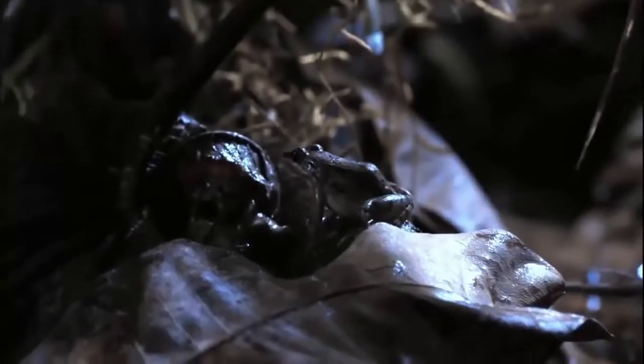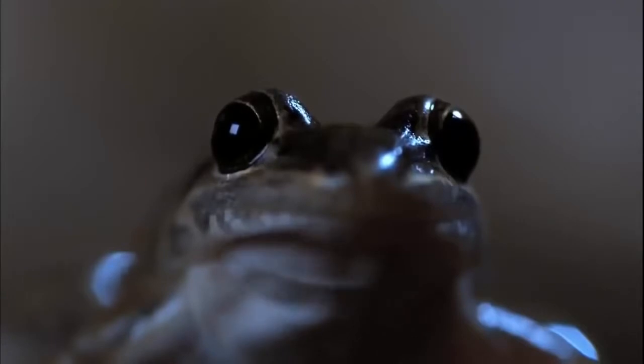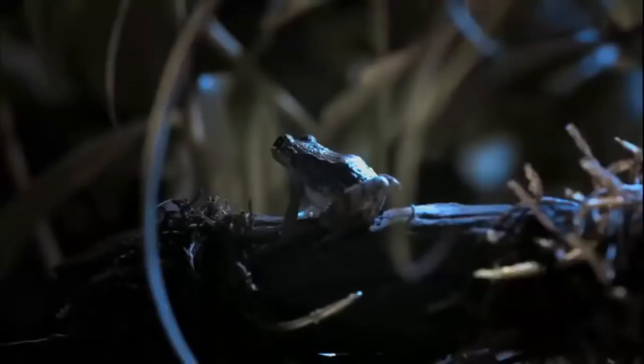The sound of frogs fills the night. To attract a female, the Mexican white-lipped frog makes a series of chirping sounds. It's risky behavior. In competition with other male frogs, the vocalizations increase, making the frogs more conspicuous, not only to females, but to predators too.